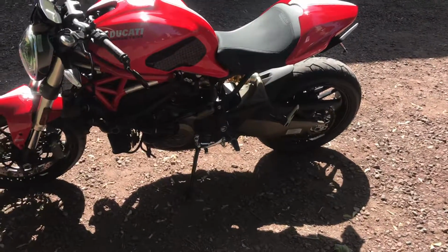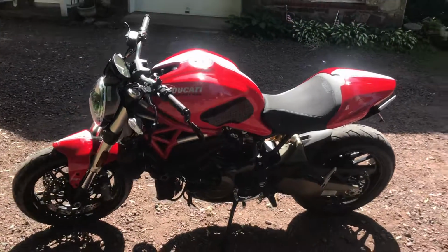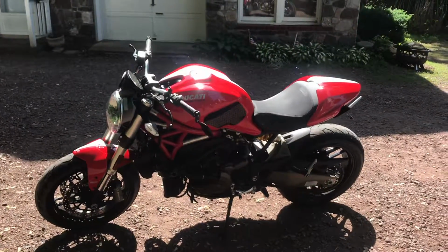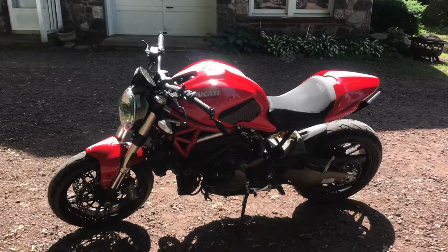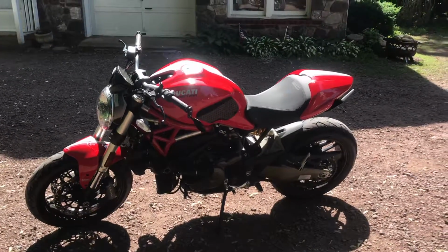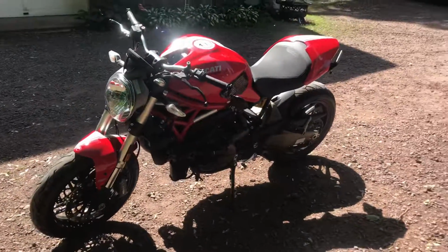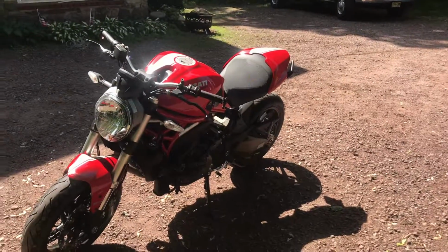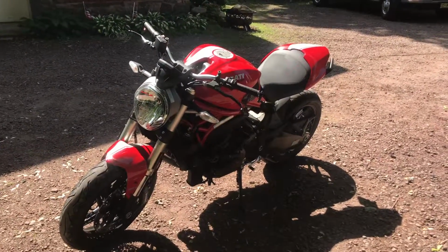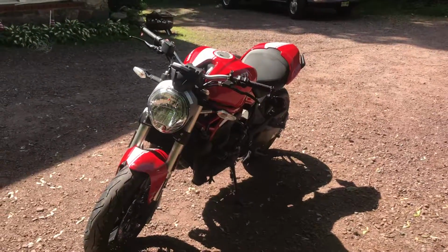They're a little weird with how your foot hits the passenger peg, but overall so far it's a super comfortable, super fun bike to ride. Sounds good, looks good, handles great, and it feels like it's just got so much power down low. It just loves to rip, so I think it's going to be a really fun bike. I think it was a good move.